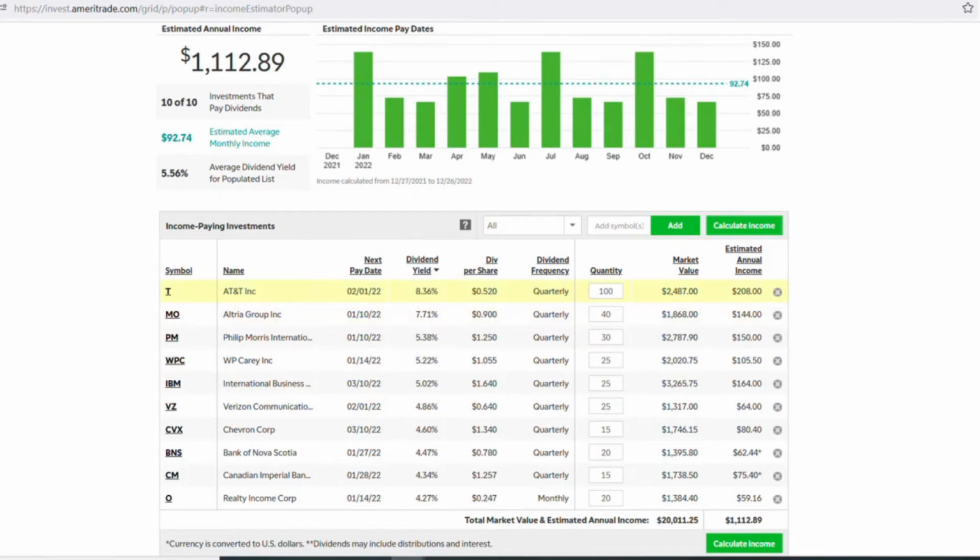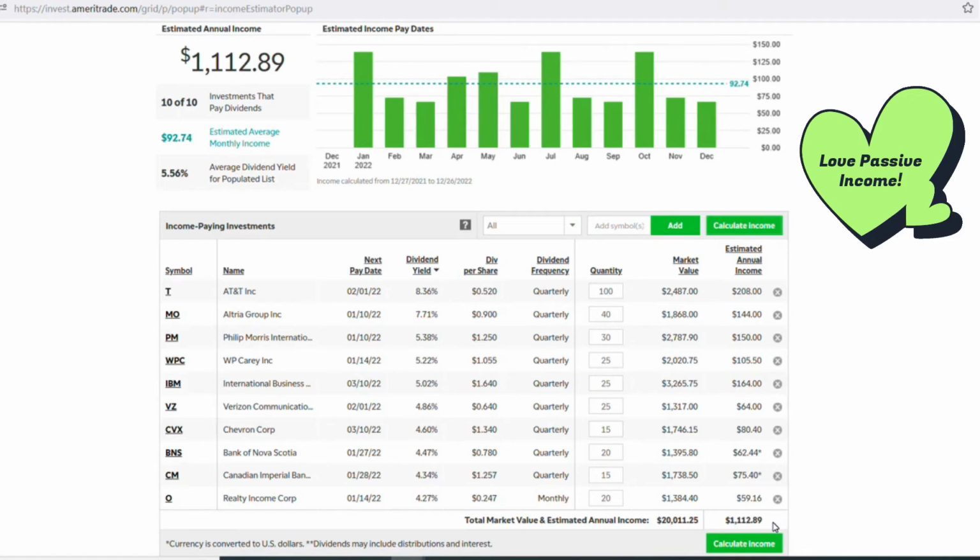And so what I've put in here is hypothetically 100 shares of AT&T, 40 of MO, 30 of Philip Morris, 25 of WP Carey, 25 IBM, 25 Verizon, 15 CVX, 20 Bank of Nova Scotia, 15 Canadian Imperial Bank, and then 20 of Realty Income. And you can see that adds up to about $20,011, which kicks off $1,112. So you could be generating $1,000 off of every $20,000 investment with this mix.